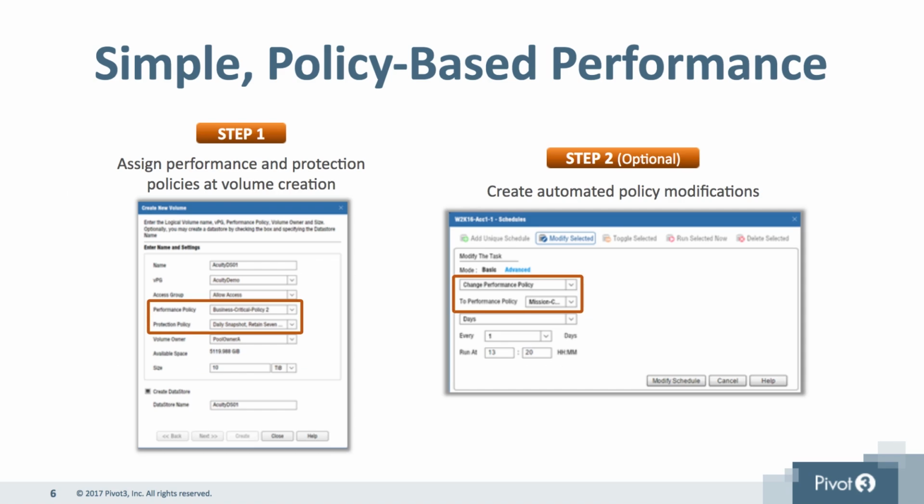The management of this is all very simple. It's done through a vCenter plugin. Here on the screen, you see an example of when we're provisioning a new volume, we're going to assign a performance policy as well as a protection policy. That's really all the customer needs to do. They can come in here and modify these policies on the fly. If they change a performance policy, that happens in real time. They can change a protection policy, and a lot of those are associated with scheduling of data protection tasks, so that would get picked up on the next firing of that schedule.